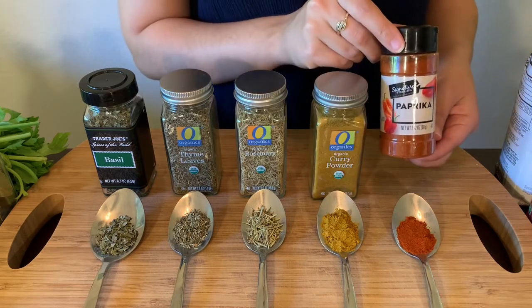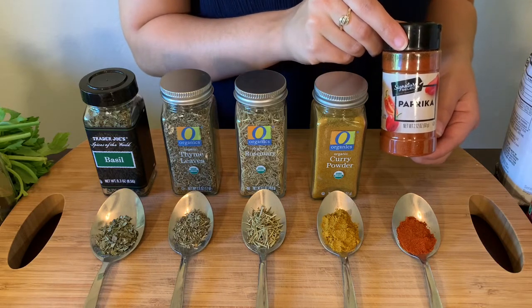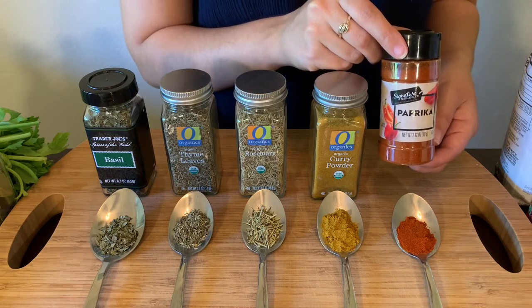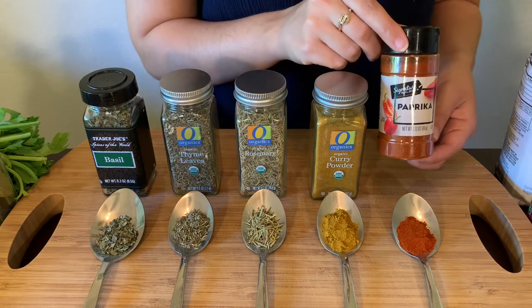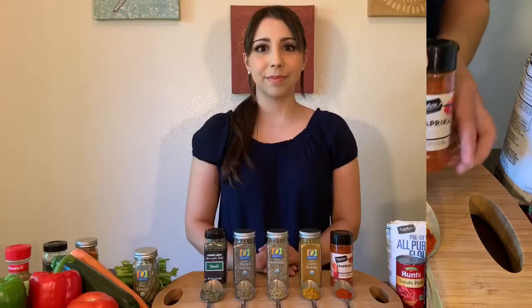Paprika tastes smoky and woody. It pairs well with egg dishes. It's also tasty in fruit salsas and tomato sauce. Use paprika to add smokiness to any dish. These are just five savory flavors from around the world. There are many more that you can explore.